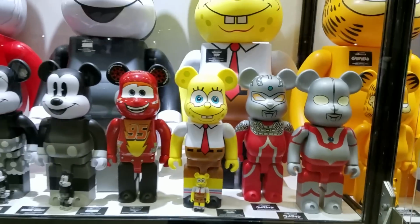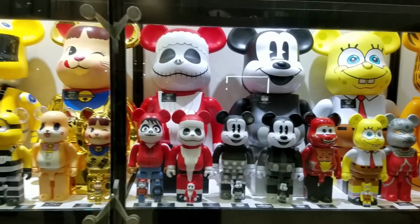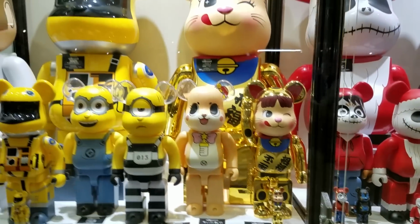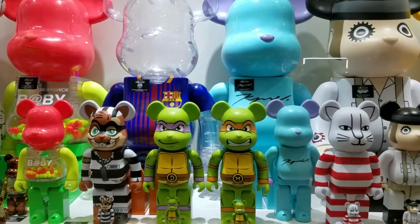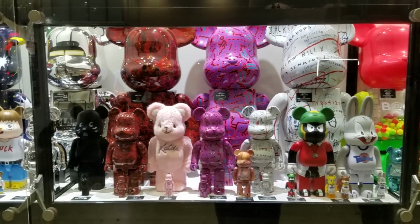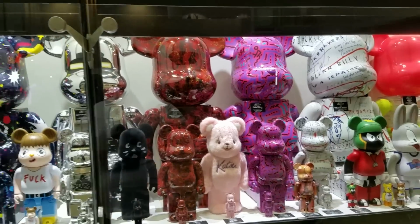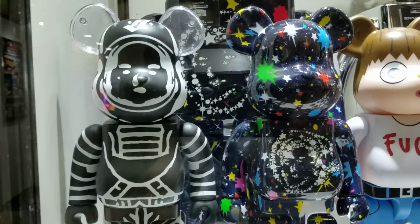Let's pan out a little bit. We've got some Ultraman, SpongeBob SquarePants, some old school Mickey and Minnie here. Despicable Me, some Minions, Ghostbusters, the Turtles, FC Barcelona, some of their Artist Series stuff here at the back in the pink. That's Keith Haring. We've got to his left, our right, Jean-Michel Basquiat. And then a couple here from Billionaire Boys Club.